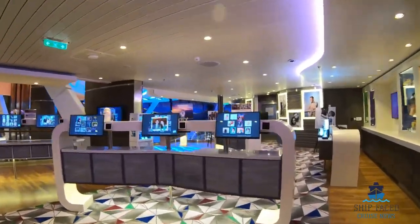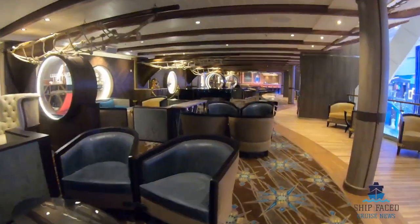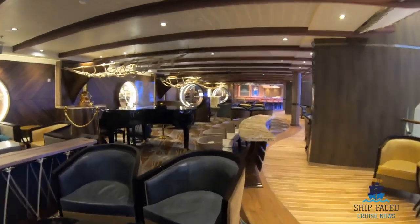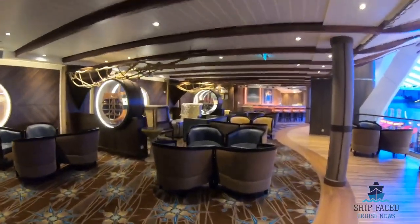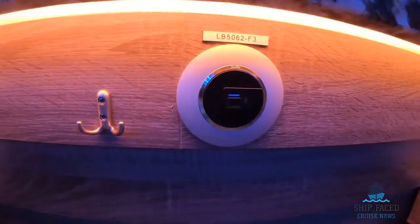The other side on deck 6 they have the Schooner Bar, which is on every Royal Caribbean ship and is a fan favourite across the fleet. It's the piano bar on board. It was a really big bar, they had loads of seats, and even at the bar, this is quite through all of Wonder of the Seas, they have USB chargers at the bar, which I thought was quite an interesting thing to be added.